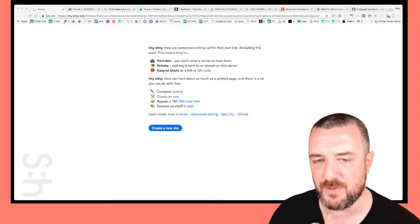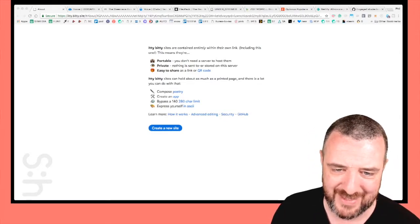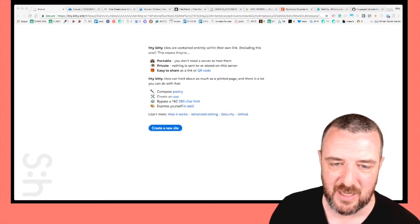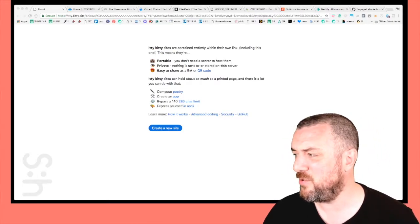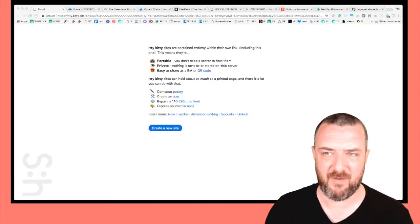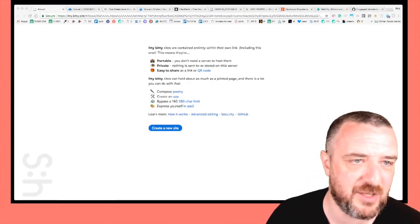Compose poetry, create an app, bypass a 280 character, oh I see, so bypass a tweet, 280 character limit, express yourself in ASCII, learn how it works, advanced editing, security, GitHub. So it's kind of a new way of hosting a small amount of information, I guess, compared to having a full-on website. So that's something cool that I might have to have a look at, actually.